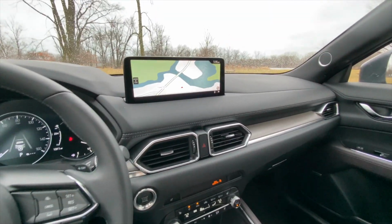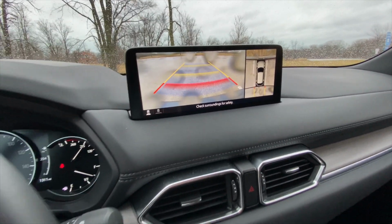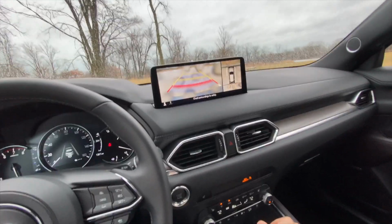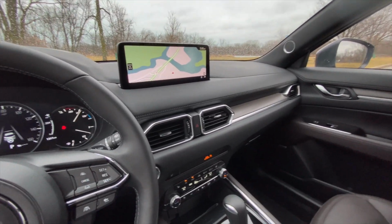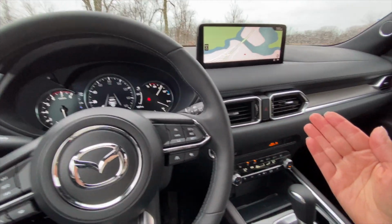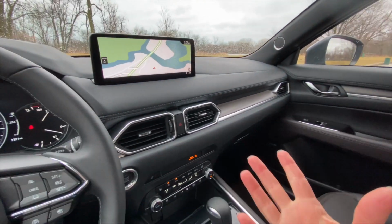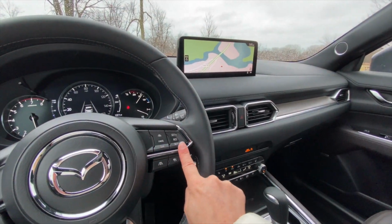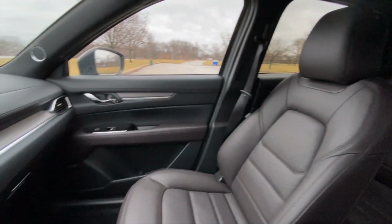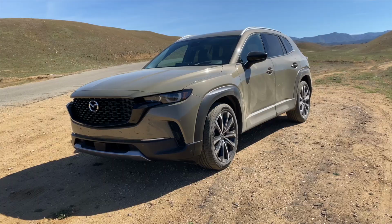When you pop this vehicle into reverse, you also have an around view camera, which clearly I need to clean right now. But some really good technology in this vehicle and a generally upscale urban looking interior, especially with all of these really nice finishing touches and the bright chrome pieces. Now let's switch over to the CX-50 and take a closer look at that vehicle.